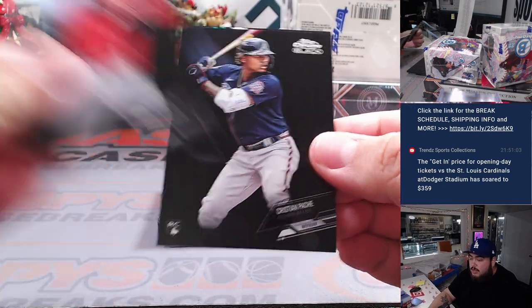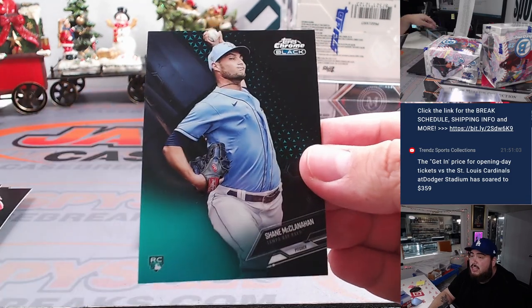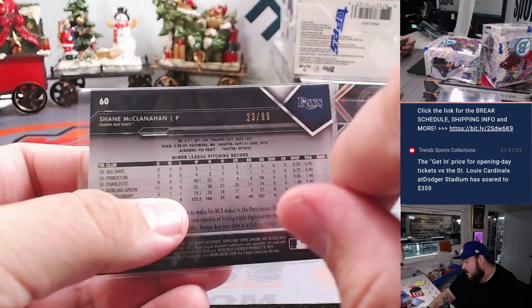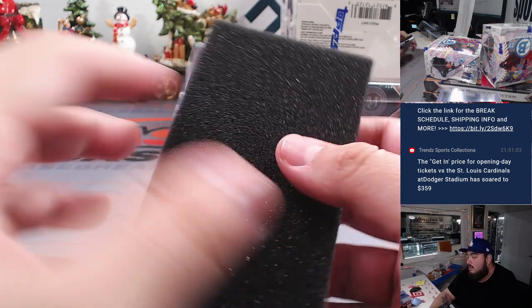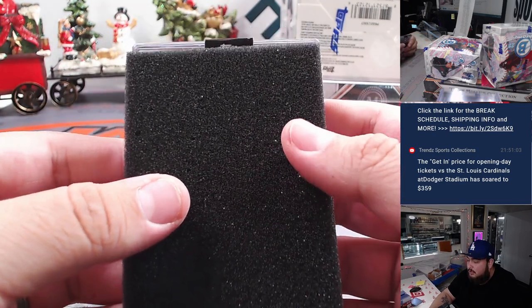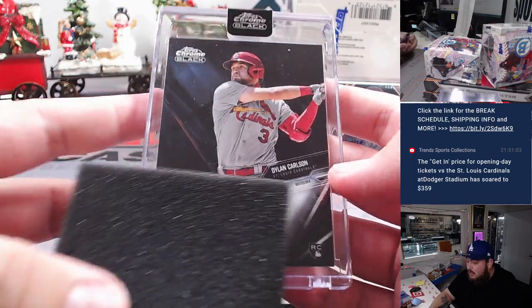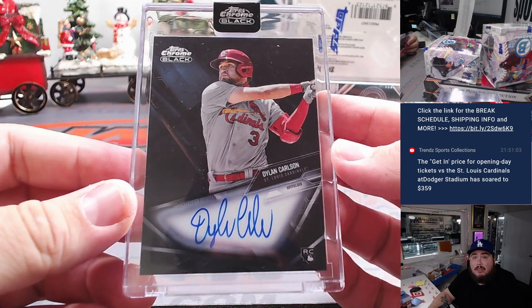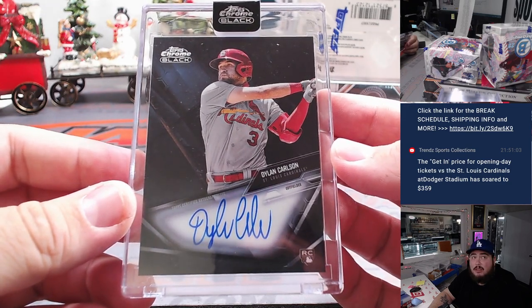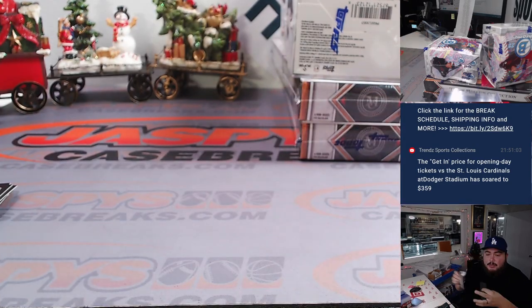We got a Joey Votto, Nolan Gorman rookie, and then we got a Shane McClanahan out of 99. All right, here we go. Last hit of Topps Chrome Black. St. Louis Cardinals. And nice, it's Dylan Carlson, who was also a pretty big rookie in this draft class. St. Louis Cardinals going to Luis. There you go, man.